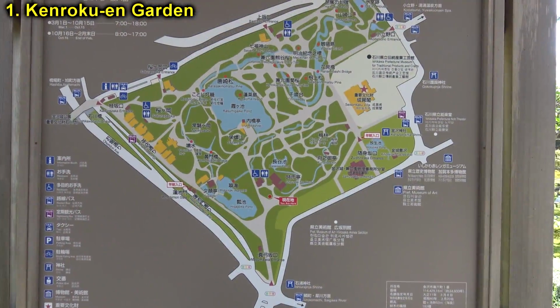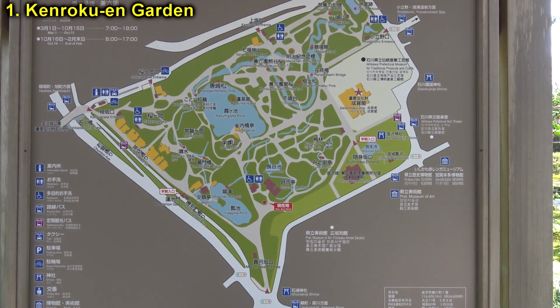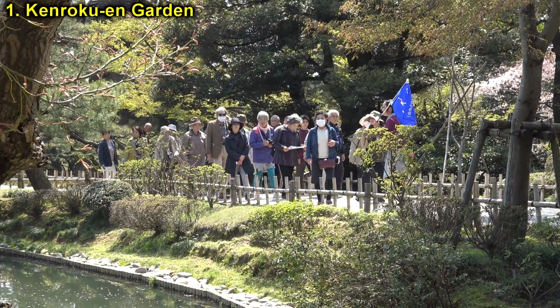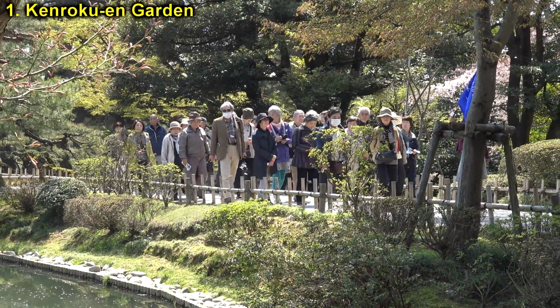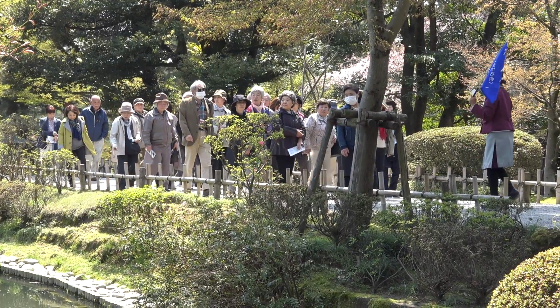You can easily spend a couple hours strolling around Kenrokuen Garden. As you can see, it's a pretty big area. Lots of great places for picture taking. And even though this is one of the 3 best gardens in Japan, many people consider this one to be the most beautiful.